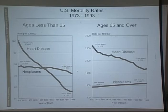If you divide the population above and below 65, you'll notice that in the younger population, cancer is now the leading cause of death because heart disease has fallen more than 40% in the 20-year period, 73 to 93, and is still going down. Now, the decrease in heart disease is not that dramatic in the elderly, but it is still dramatic, and the mortality from cancer is still slightly going up. It was at least in 93, but I'll show you more detailed data.